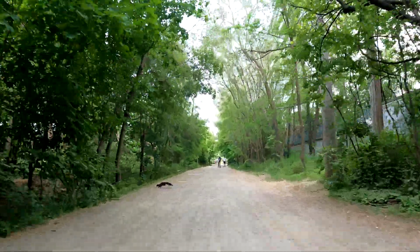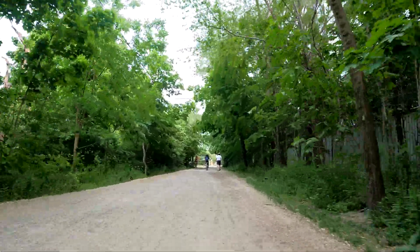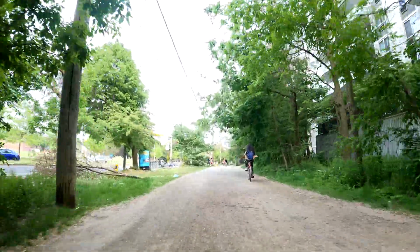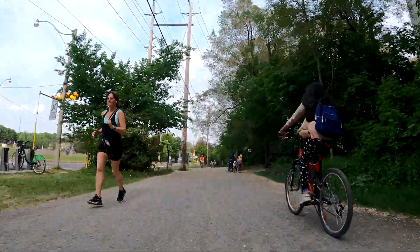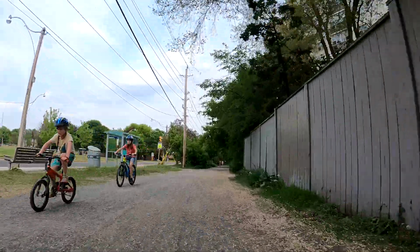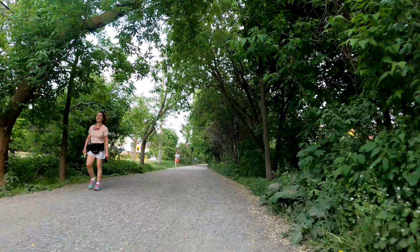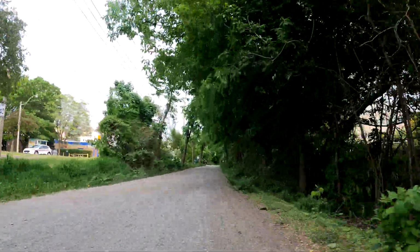So unlike a lot of Toronto multi-use trails, this one is not paved. The surface is made up of hard-packed gravel, very fine crushed sort of limestone gravel. And I'm not sure whether they've ever really considered paving it or not. A lot of people use this for jogging on. I think the joggers prefer a softer surface.